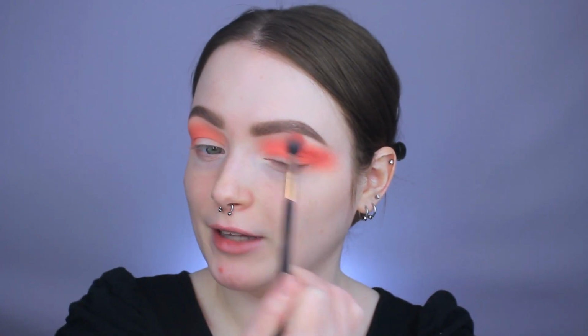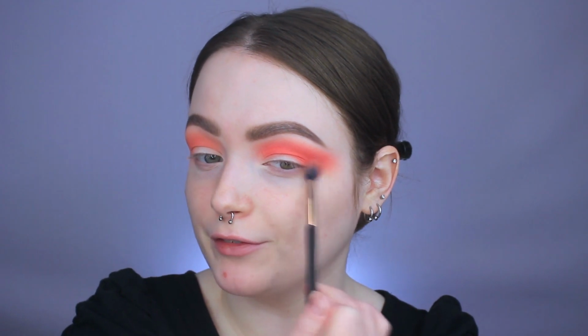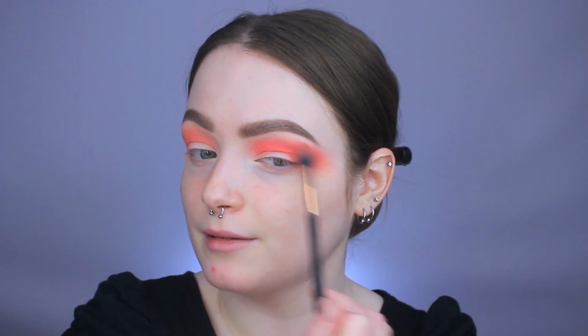Then I'm just going to go back in with that brush that we applied Blair with, with no additional product on it, and buff out the edges and smoke it out even further. You can kind of see I'm going up and out with it. And when I get to this outer edge, I am bringing it down a little bit too because I am going to be blending this eye look into my blush today.